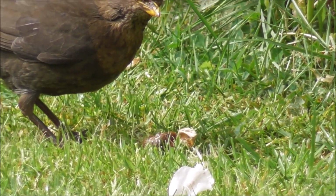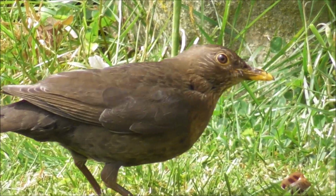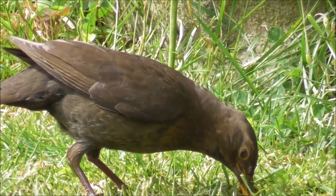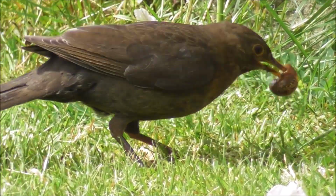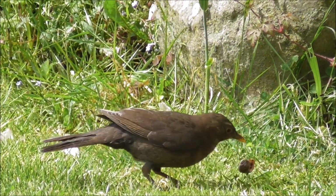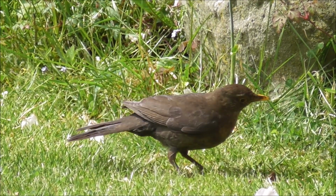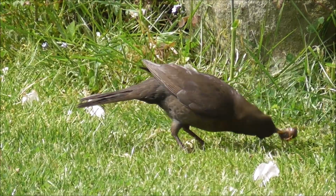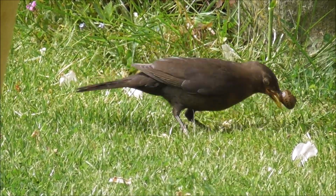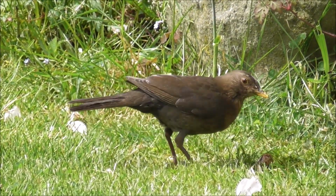I think he's got a snail now. Having a go at a bit of snail. I haven't seen any activity in the bird box this morning, but that's not to say that they aren't active, because this is what they do. I'm still keeping my eyes open.